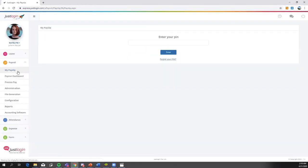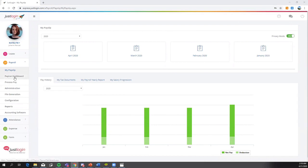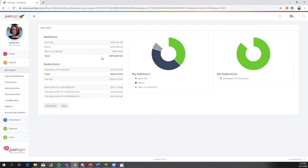Here, employees can view their pay slips after putting in their password while admins have access to all the remaining tabs. The employee can view their different payslips based on month and year dates. Here, they can view their pay, CPF contribution, and any additions or deductions. We keep data for 5 years, so for any housing, vehicle, or credit card loans, your employees can simply download their payslips by themselves and submit.